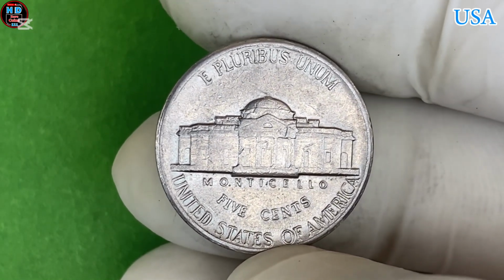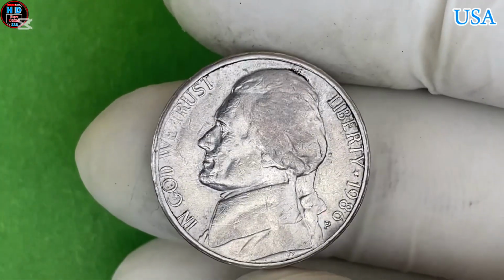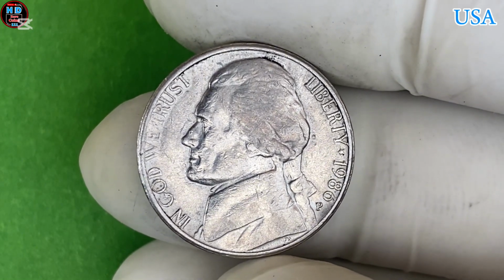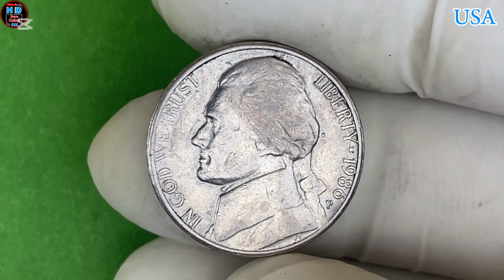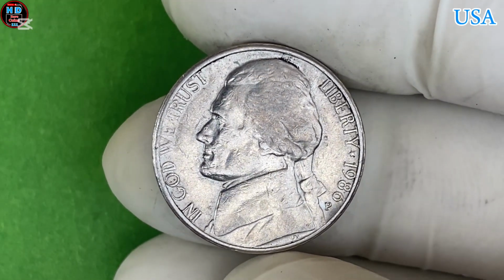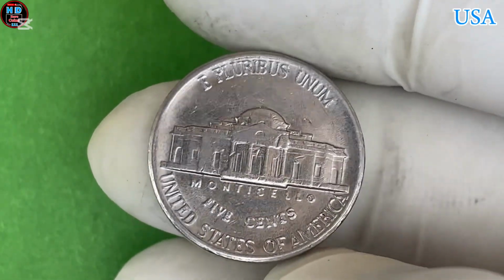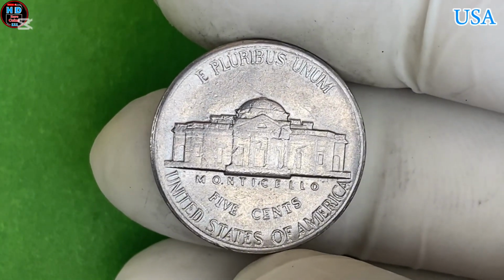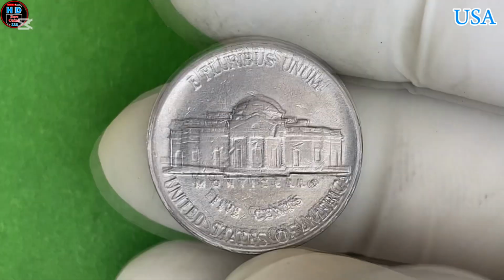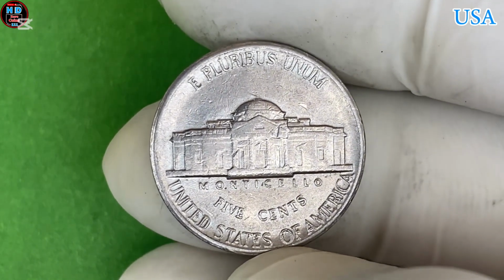Even a coin that seems ordinary, like the 1986 Jefferson nickel, can hold extraordinary value if it has the right characteristics. And as we've seen, a single 1986 Jefferson nickel, when in rare condition or with a minting error, can be worth an incredible $64,000. So, the next time you come across a 1986 Jefferson nickel, don't just toss it aside. Take a moment to examine it. It could be the hidden treasure you've been looking for.